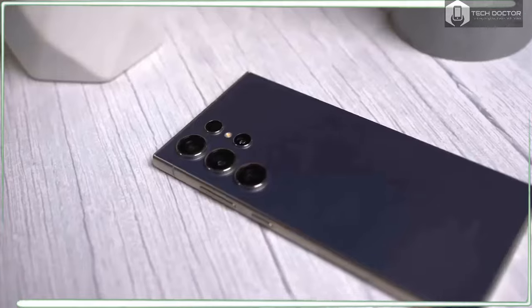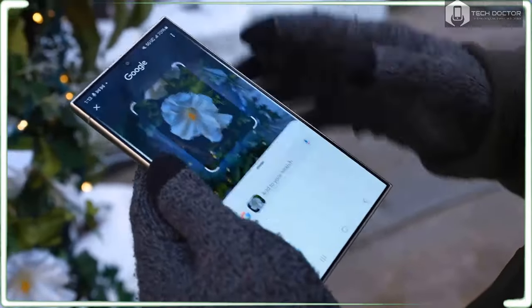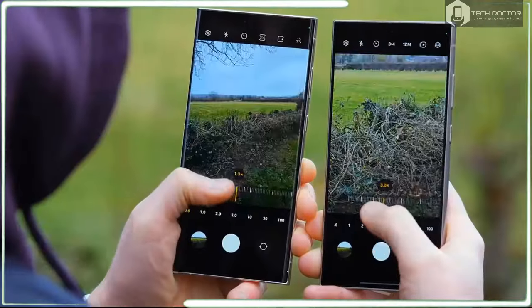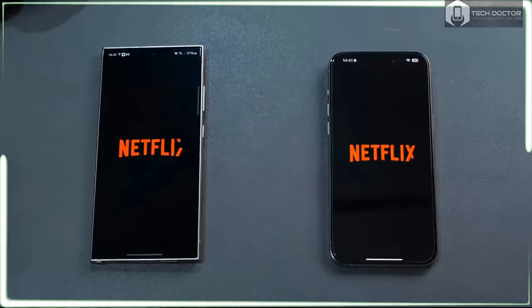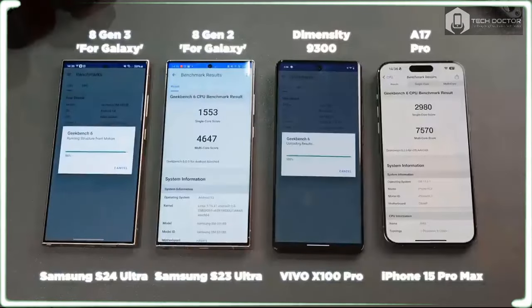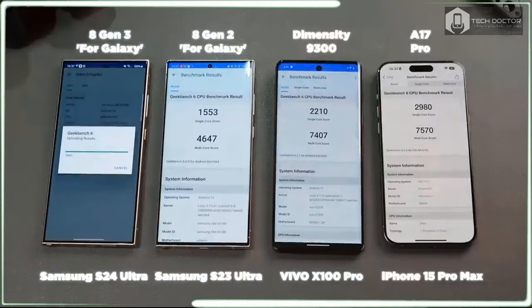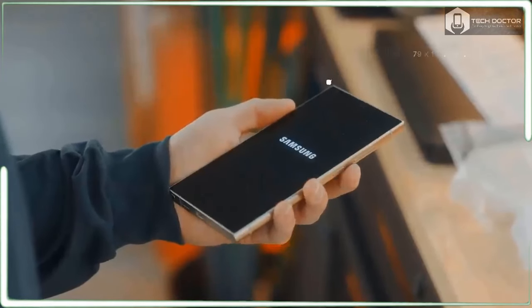Let's find out. The Samsung Galaxy S24 Ultra embraces what it means to be Ultra, a phone that transcends the smartphone category. It offers more than any other phone and somehow manages to improve upon last year's Ultra in every way. The Galaxy S24 Ultra has better battery life, faster performance, and even better cameras. So, you will also pay a bit more for the improvements.